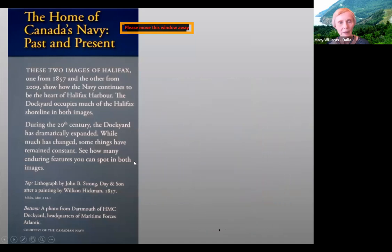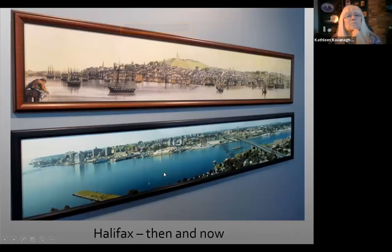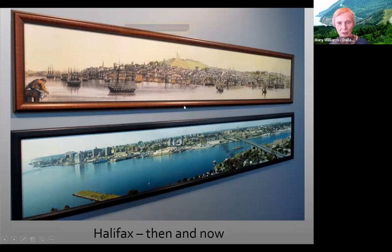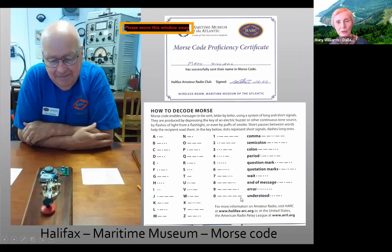And the next page has two images of Halifax, one from 1857, the other from 2009, that show you how it's changed. This being that citadel up on top, now you can barely see it, with the high rises along the harbor and a bridge, a little bit different. Little model of the Halifax, and I got to learn how to do my name in Morse code and got a certificate to show that I knew how to do it.